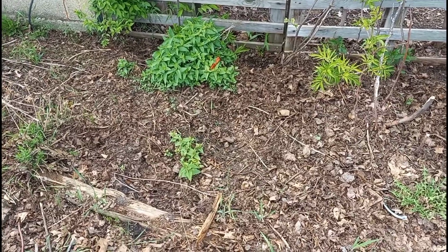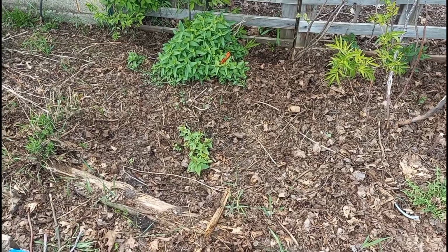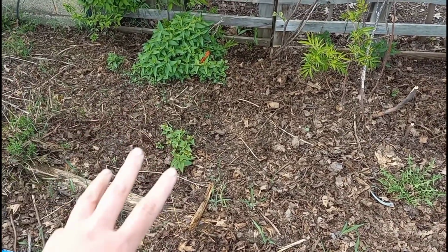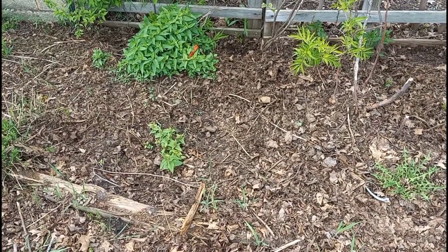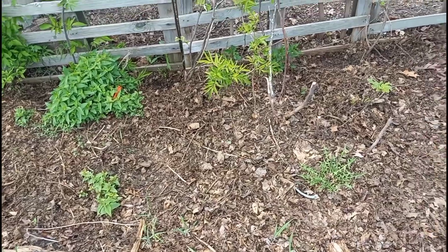Alright, so this is my bee balm, and this clump right here is where my sage used to be. And like I said, I had to dig it out because it had fully engulfed and was strangling the root system. So I took it apart, put the bee balm back, and then I'll put the sage in another spot.